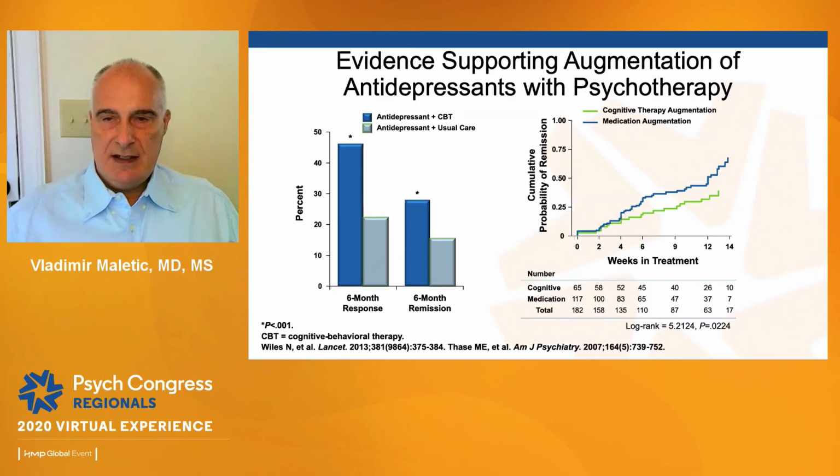So this is something that is very similar in terms of quality of response. Whether we add CBT or add medication, there's not a huge difference in the outcome. So we should avail ourselves of CBT if it's available, because it can make a remarkable difference in our patients' lives.